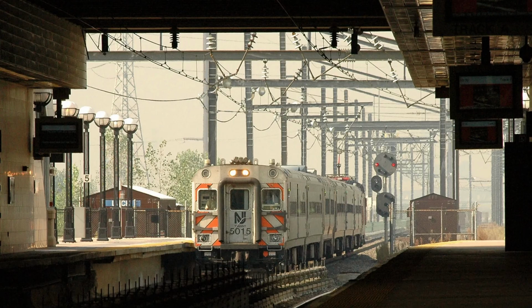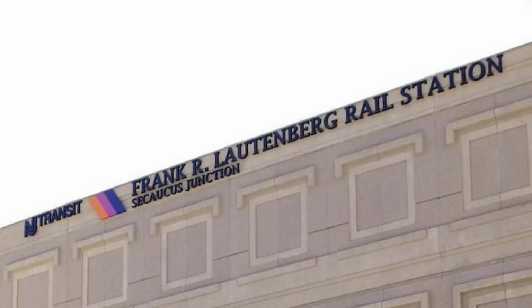The station was completed in 2003 and labeled as the Frank R. Lautenberg Station in order to honor the said U.S. Senator, who died a decade after the station's opening and who helped fund the project as a whole.